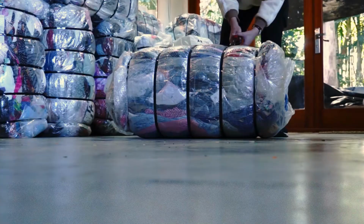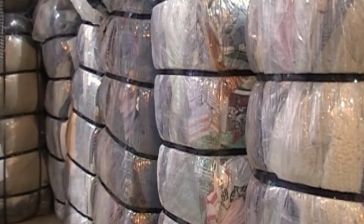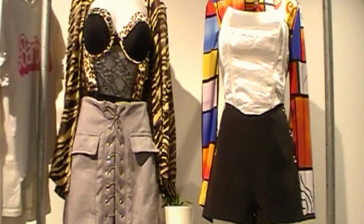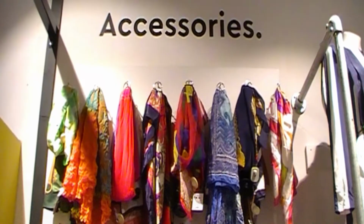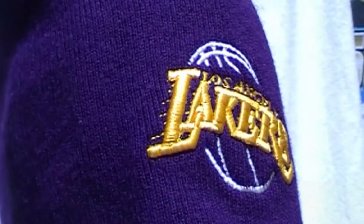Arkive sources its stock from all around the world. We get a lot of product from North America and Northern Europe as well. The reason why we don't get so much from Australia is because Australia's a pretty young nation in comparison to the rest of the world, so it doesn't have the history of the industry that those other countries do. So that's why you will see many different labels and international sizing on your garments.